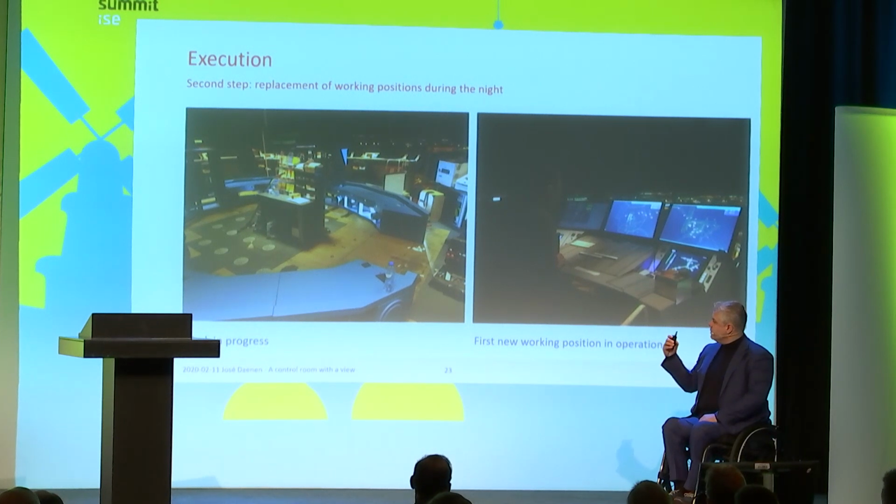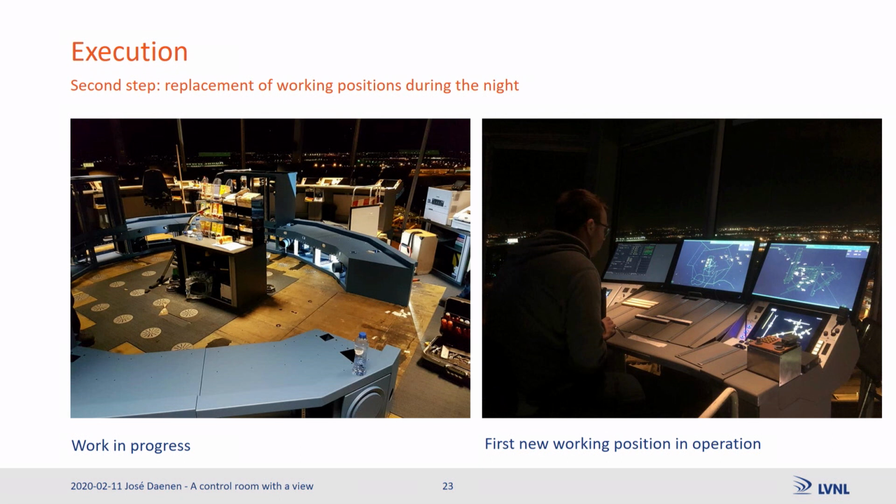Then you will see a small image of one of the pictures that says we're working on it, and it's a mixture of old positions and new positions. And on the right side, you would see the introduction of the first new working position, still with the paper strips, of course, because we had to finish all the positions first and then introduce the system.